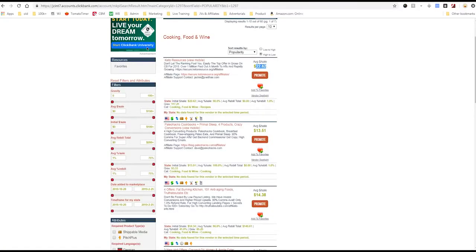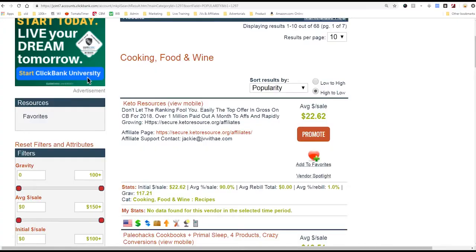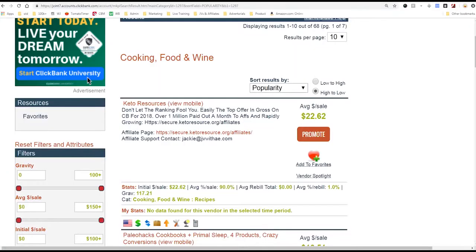You could make $22. Let's zoom in on this. You can make $22 per sale. Every time you recommend this product to somebody and they buy it, you make $22, which is great. You sell a couple of those, you help expose a couple people to the ketogenic diet a day, and you're earning a full-time income. You help expose more than a couple people to the ketogenic diet a day, you're making a pretty good income.